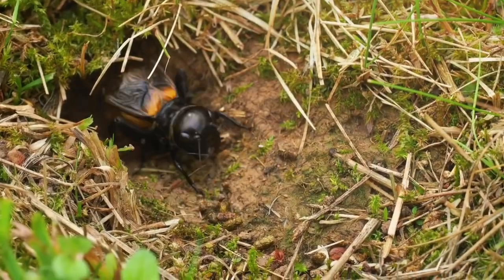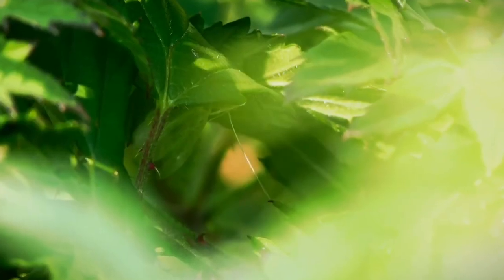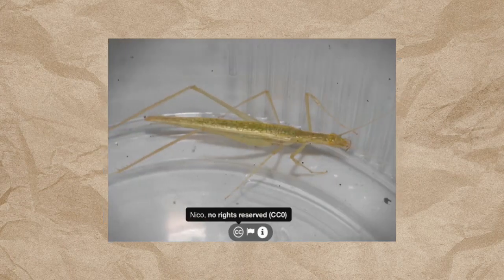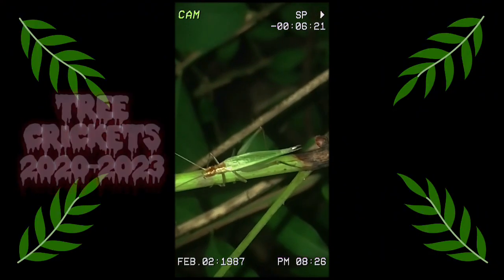Sure, crickets are pretty cool, but tree crickets are way cooler. If you're an insect lover and you don't know about tree crickets, you're missing out big time. So join me in this video as we go over every tree cricket I've ever found, and then afterwards, we'll look at some more interesting cricket content.